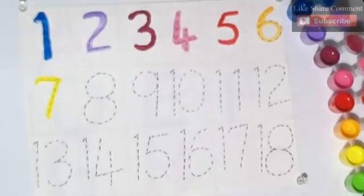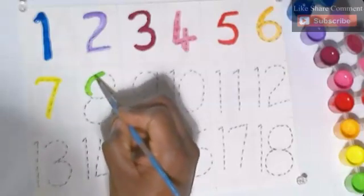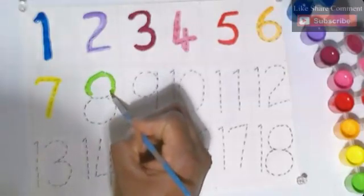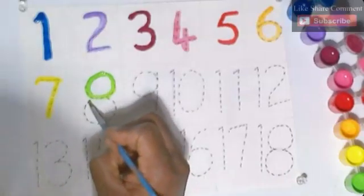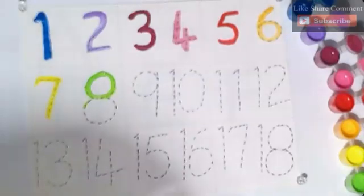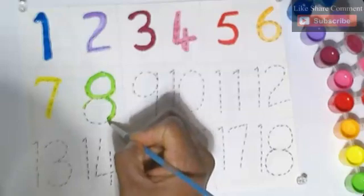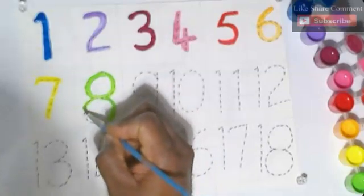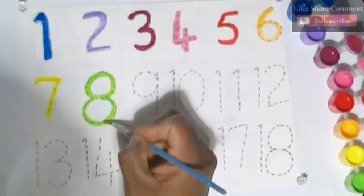You guys are learning your numbers, and we'll use the color green to do the number 8. Number 8 is like 2 big circles on top of each other. Isn't that right? Two big circles. Number 8.